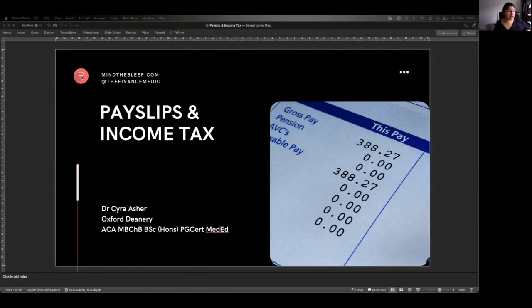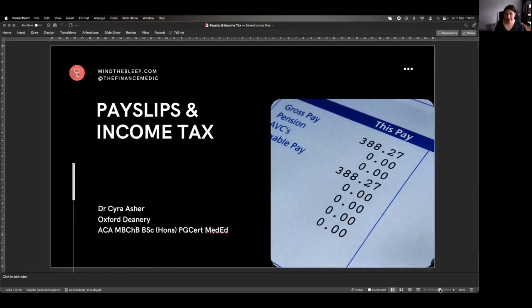I just wanted to make sure, can someone just put a little thumbs up or something in the chat to make sure you can see me and hear me, and you can see my screen, which shows payslips and income tax. Sorry about the funky angle I keep looking at. I've got a second screen just to make sure I see all your questions, etc. Can you guys see or hear me? Brilliant, thank you so much. Okay, fabulous. So let's get started.